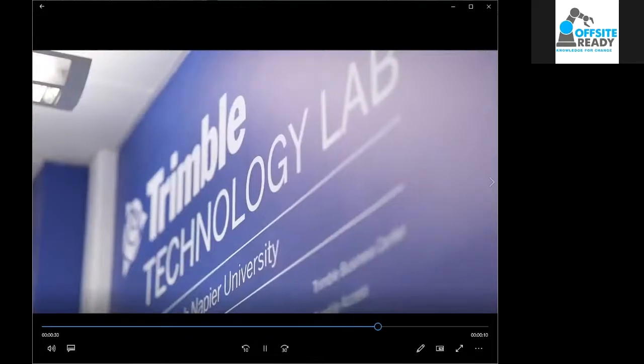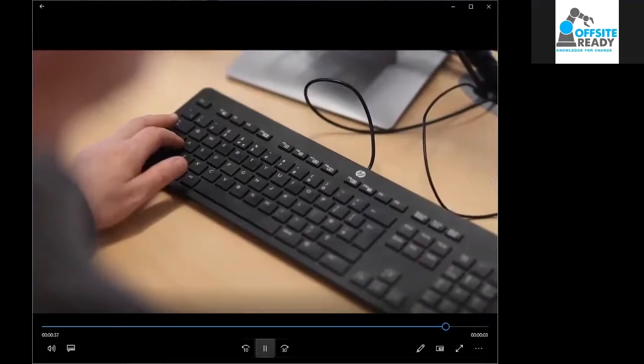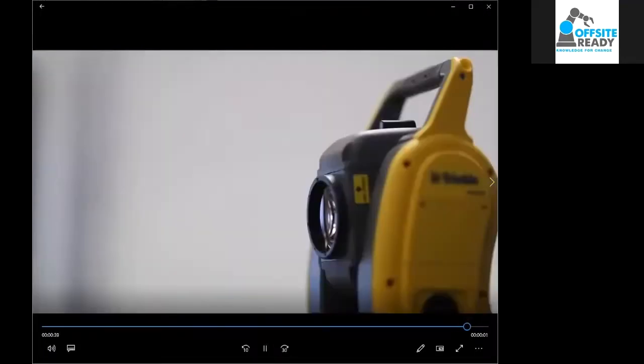Today we're filming at the Trimble Technology Lab at Napier, and we will show you a few tools including SketchUp Pro, Techlit Eds, a drone and a scanner.